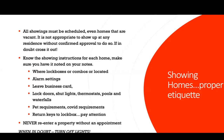Never re-enter a property without an appointment. So you show the property, your clients like it, at 3 o'clock, 5 o'clock, you're done with your tour and they say, oh, you know what, I really liked house number 1. Can we go back? Sure, we can go back, but I need to make another appointment. You can't just go back to that house, even if it's vacant. You need to have an appointment.